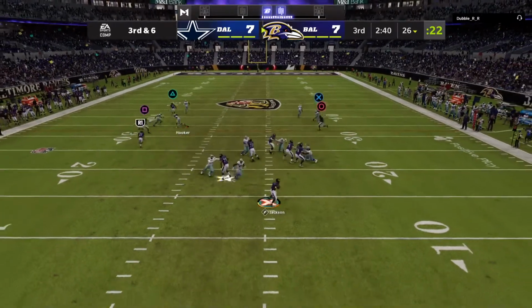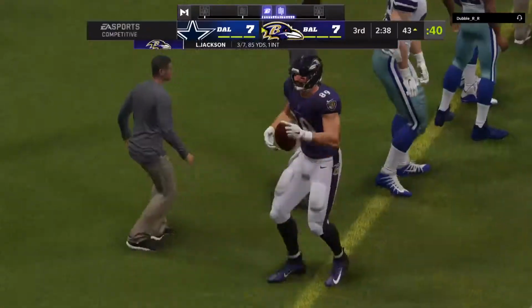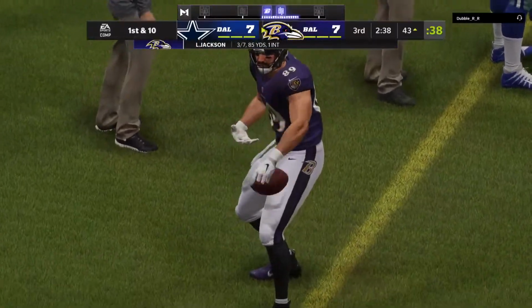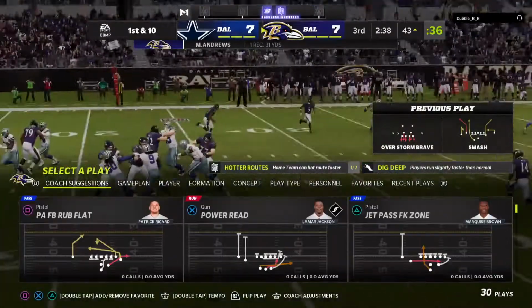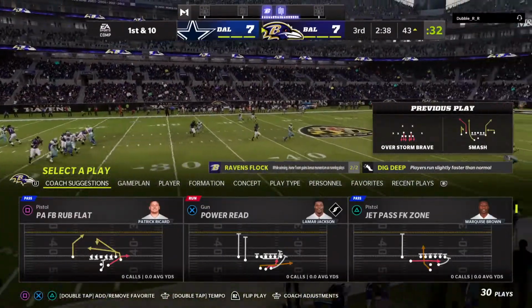Jackson from the shotgun. Oh, looking for Andrews downfield. He's got a man complete. And he gets us to the other side of midfield across the 45 before going out. A big gain of 31 on third down.